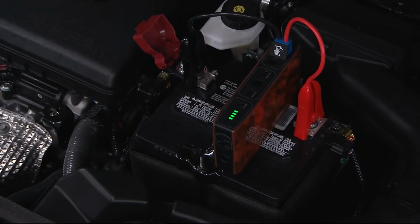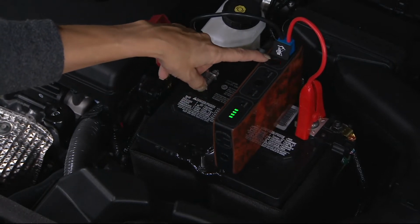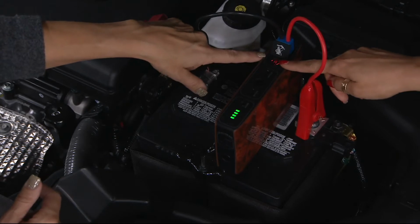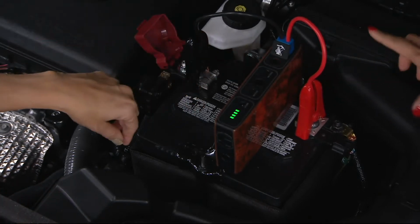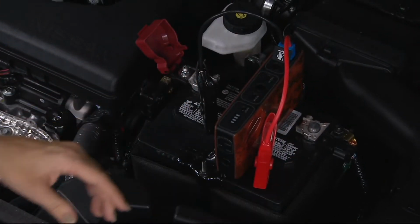And as a woman who's never jump-started cars in her life before the Halo Bolt, this right here is worth its weight in gold. Well, because the alternative is with the old school cables, instead of a red flashing light, you get sparks. You get fire. This is a way to have that safety feature built in, and it makes it so easy.